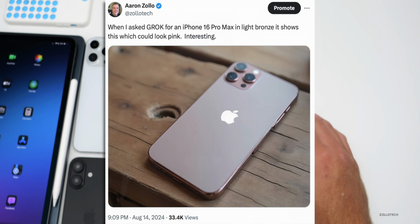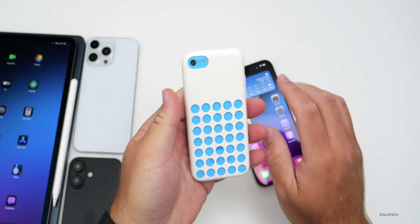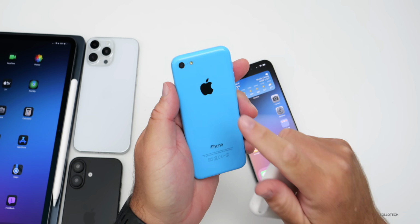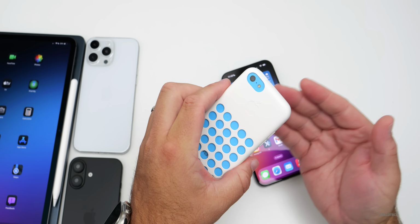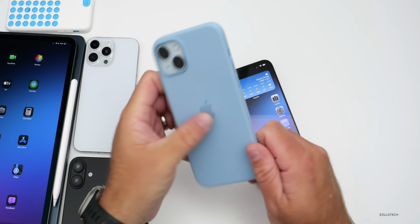Let me know what you would prefer in the comments below, as Apple has seemed to move away from very vibrant colors like we had with the iPhone 5C. I know many people would love to see vibrant colors come back, and I think that's great on the non-Pro models. Apple seems to think that Pro means not colorful. So let me know what you think of that. Last year's iPhone 15 was really nice.